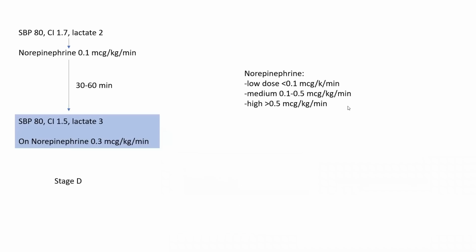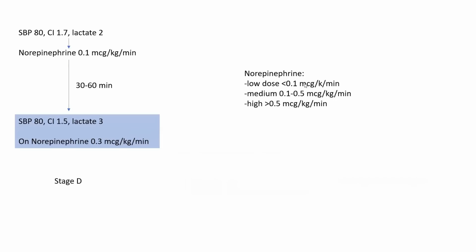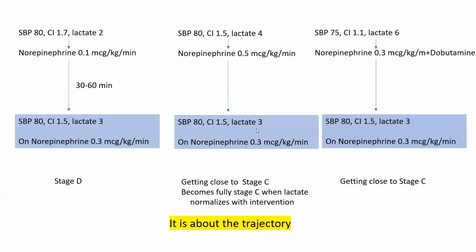And by the way, just an idea, I mentioned low and medium dose of pressors. You won't find a definite answer for what we call low, medium, high dose, but this is just a gross guide for you. So norepinephrine, low dose is usually less than 0.1 mic per kilogram per minute. Medium is 0.1 to 0.5, and high is over 0.5. That's grossly how I classify the doses of pressor agents.